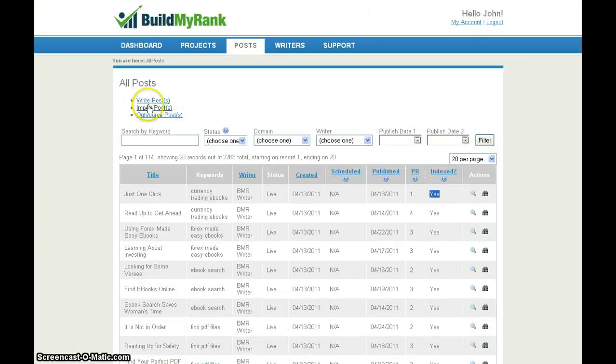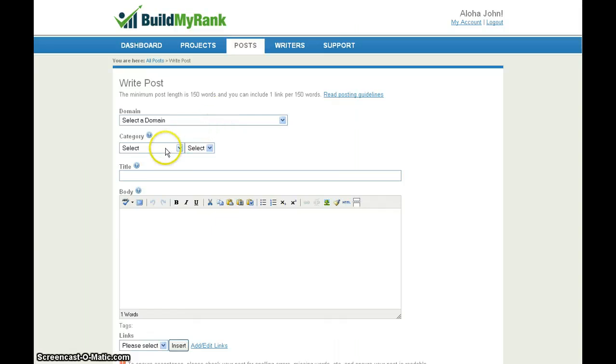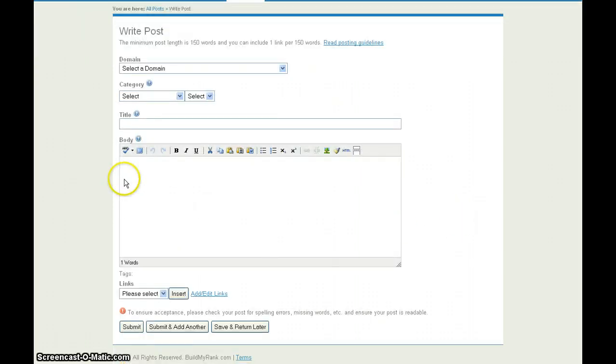You can see I've got a pretty lengthy list of them here. I can add new post, I can import post, or I can outsource post. So if I'm writing a new post, I can come in here, select my domain, optionally select a different category, pop a title in, put my post body in here, and then be able to choose a link in the select box here, which will populate once I've selected the domain, and insert my links into the post. Once that post is submitted, it goes into the review queue.